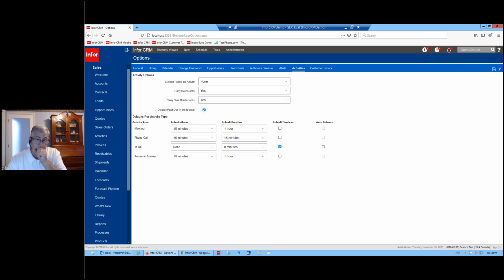But I would say for me, most of my phone calls, my default is set at timeless, but then I may schedule some. My meetings will almost always be time oriented, so my default timeless is not checked in this case. And you can also identify whether or not you want to-dos to automatically roll over. The to-dos work just like phone calls or meetings. As you complete the activity, it goes into the history of that associated entity, like the account and contact or opportunity. Personal activities, it's a judgment whether or not you want to use that capability in Infor CRM. Some people do in order to block out time. Other people prefer to handle their personal activities in Outlook. So that's a judgment call on your case.